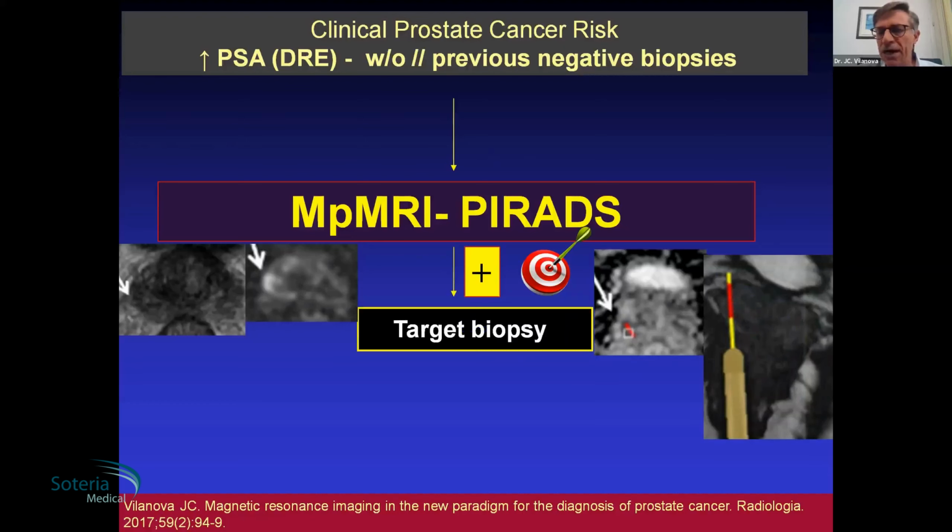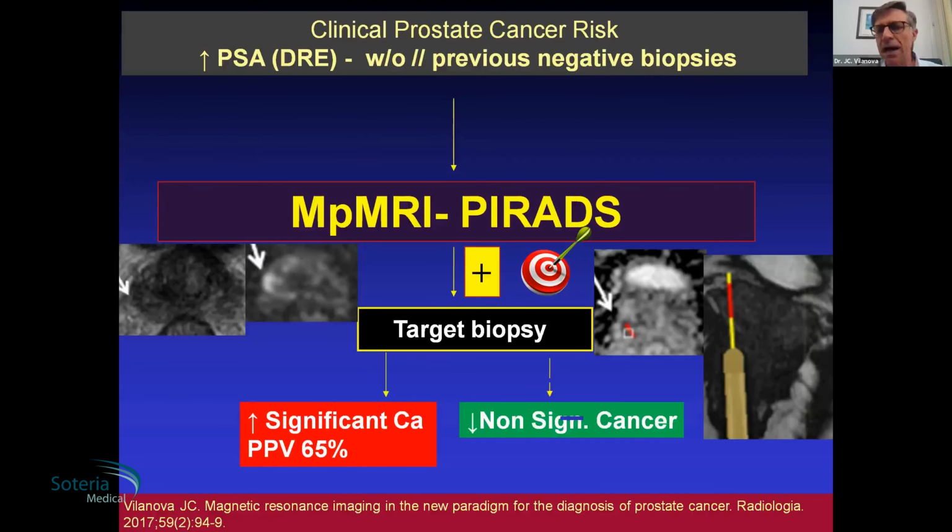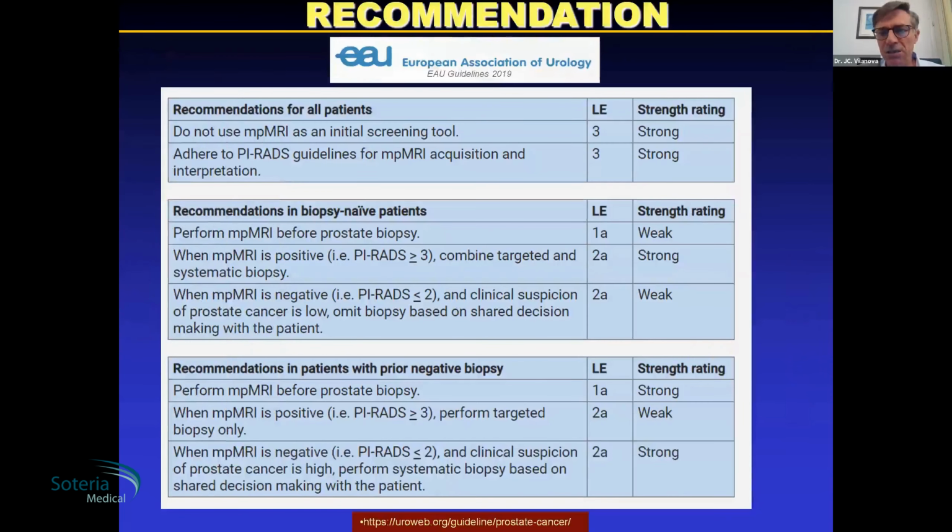One needle, and I have the Gleason 3+4 in this patient that has had 2 previous negative biopsies. And this is the main issue, because I'm going to have higher detection and I am going to avoid diagnosing non-significant disease. And this is the big change since some months ago, because guidelines have already included that no patient is going to biopsy without an MRI. This is the new paradigm to diagnose a significant lesion, using MRI before any biopsy.